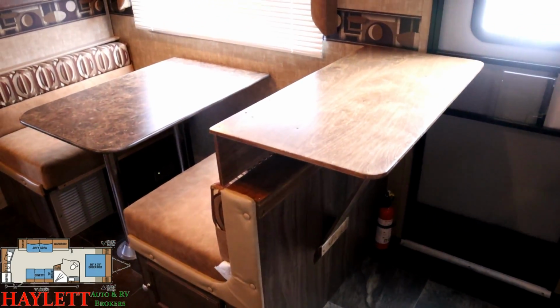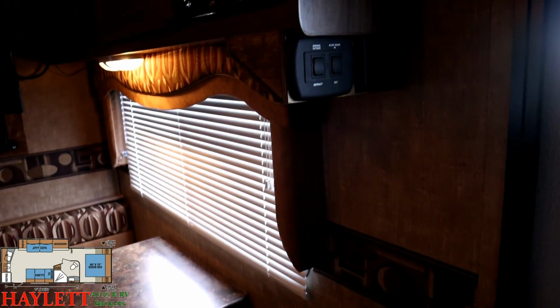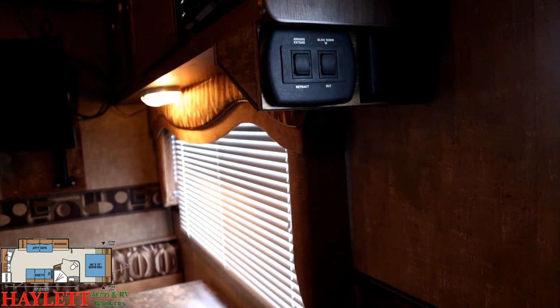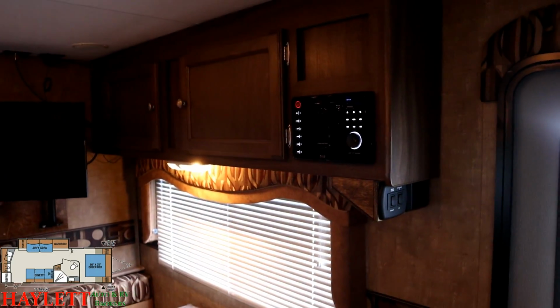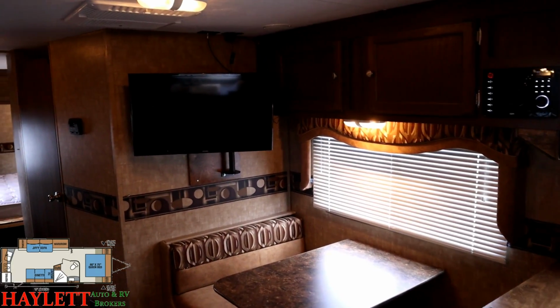One of the other little mods that they did here in the living room is these switches were located under this overhead cabinet, and they were a little tricky to get to. So they put all this stuff like our slide and awning buttons where you can actually get to it and see it and reach it, which, nice touch, you know. Campside window on this one is always a fan favorite feature as well.